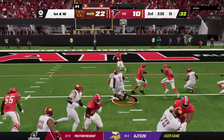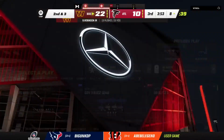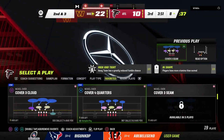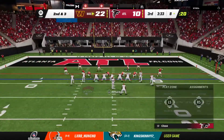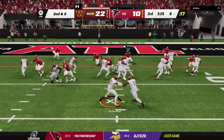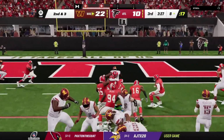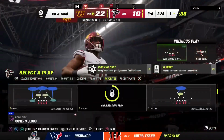Off the option, here's Robinson. And effective running here. He'll take it down inside the 10. 52 yards rushing for him now in the ball game. Second down from the 8. They can get a first down by reaching the 5. Again, it's Robinson. That leads us to a first and goal. It's a pickup of 8.